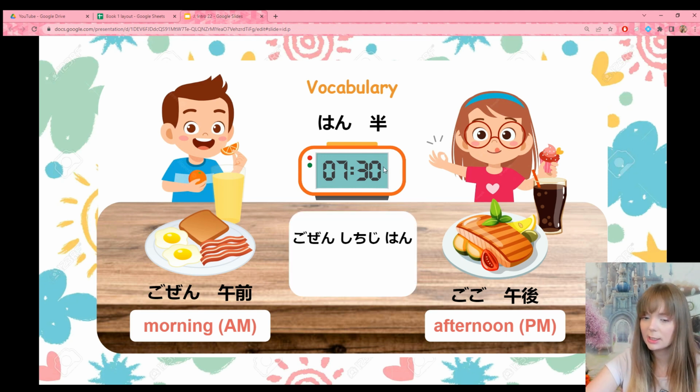So just as an example, the clock here on the table says 7:30. If I want to say 7:30 in the morning, we put morning first. It's a little different from English because we would normally put morning after, right? In Japanese, it goes first. So gozen, shichiji, han. Shichi is 7. Ji is time or hour. So shichiji, han, and a half.